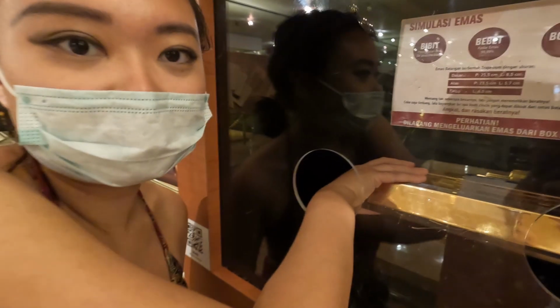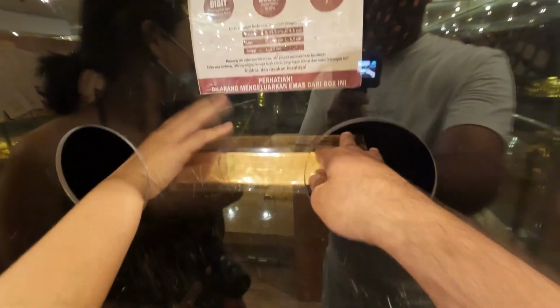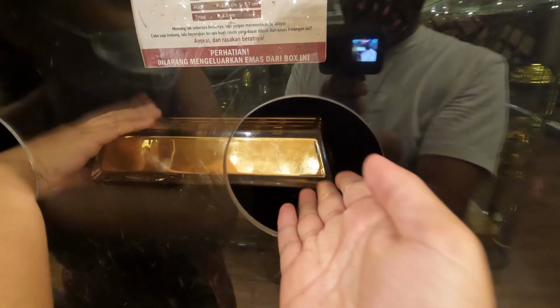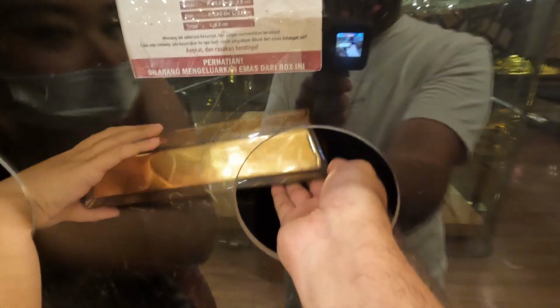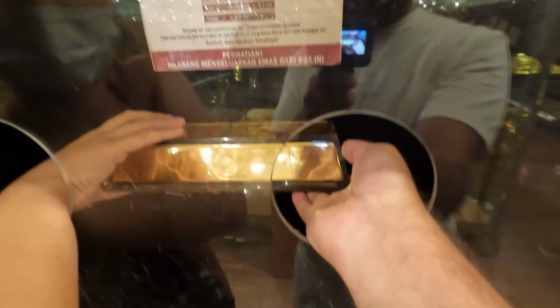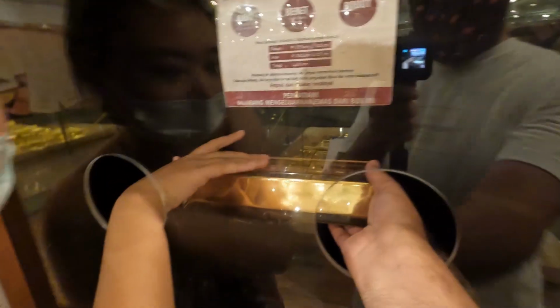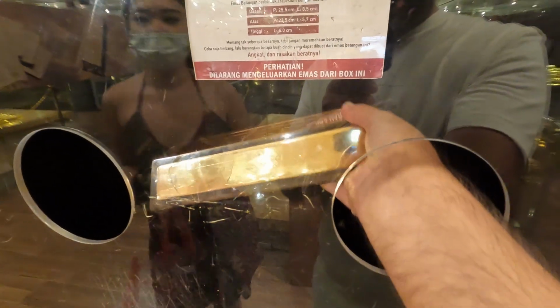You can actually feel how heavy it is and touch a real one. Wait, I mean, it's in plastic. Yeah, it's in plastic. They don't actually let you touch the real one, but it is heavy. It is quite heavy. Although I think you're weighing it down with your big hands. It's 13.5 kilos, it says. Wow. Jeez.